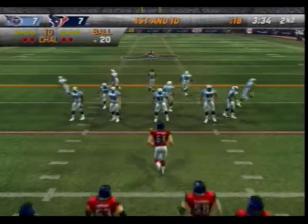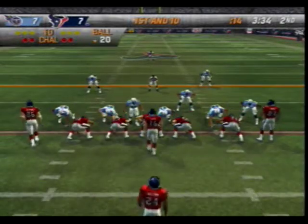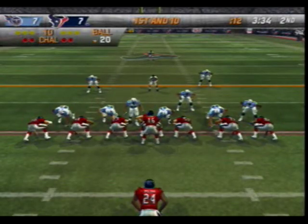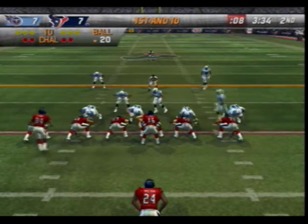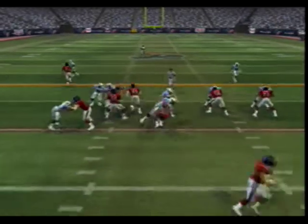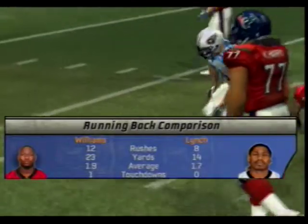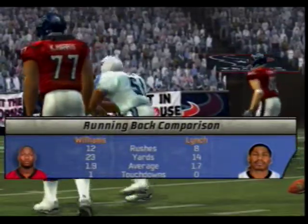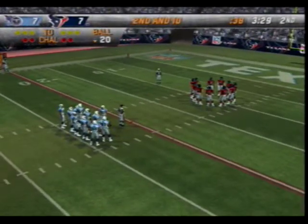It's first and 10. Troop, the man in motion. Jonathan Vilma brought him down for his third tackle. And now our viewers can see how successful each team's main running threat has been today.